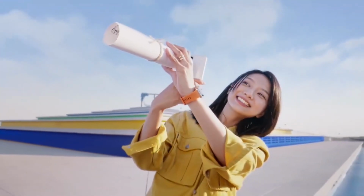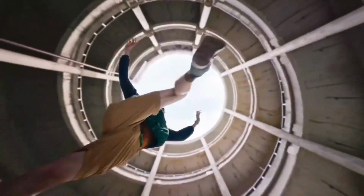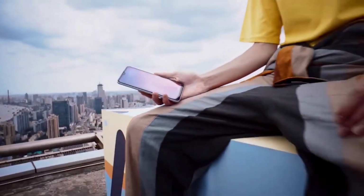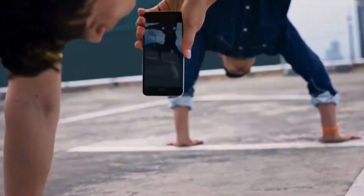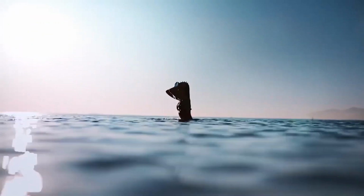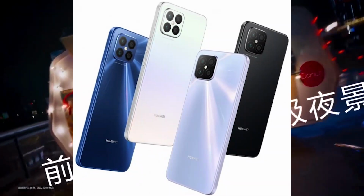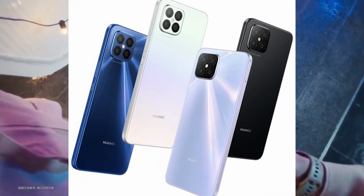Both the Dimensity 720 and Dimensity 800U powered models of the Nova 8 SE support 5G network, but the high edition offers 5G connectivity on both SIMs, whereas the standard edition supports the next generation network only on the primary SIM. The Huawei Nova 8 SE has a 4-color option and will go on sale in China from November 11.